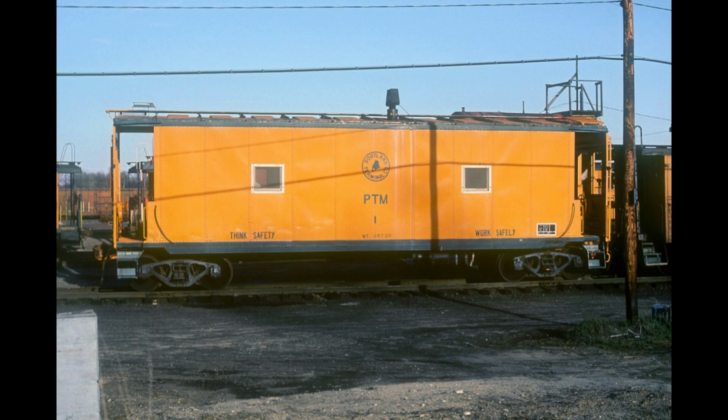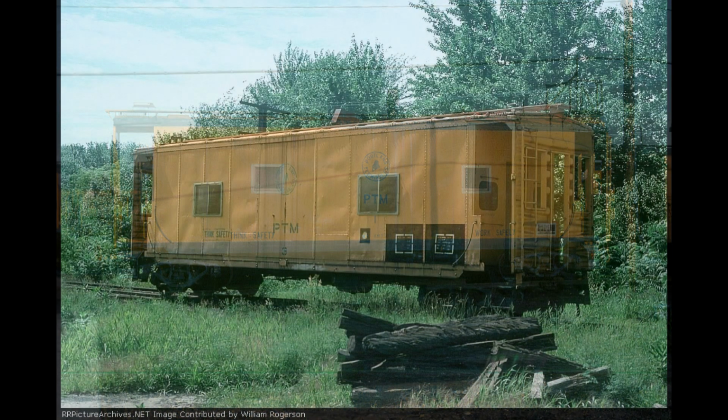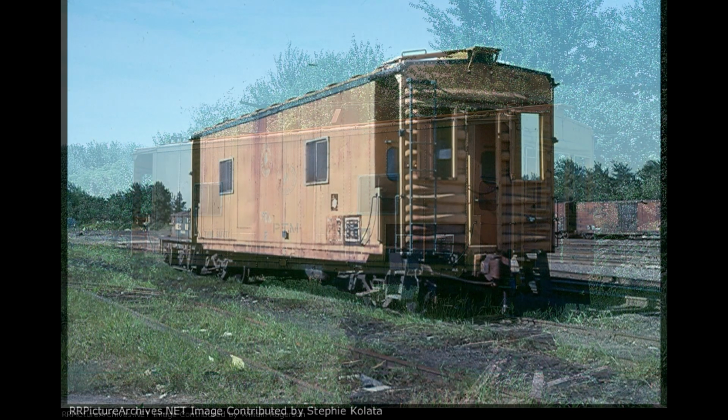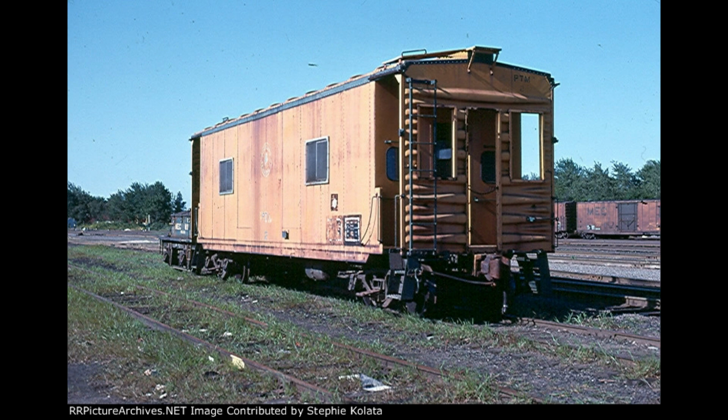PTM 1 was saved and became an ice cream stand. PTM 3 was scrapped. And PTM 2 went to New York State to an equipment dealer who sold the car minus its trucks or wheel sets to a railroad car collector. This collector shipped it to a cement company gravel pit in Kingston, New Hampshire, where it sat for the next 25 to 30 years.